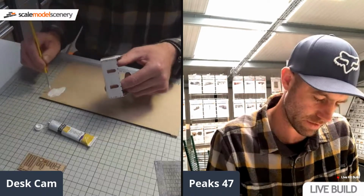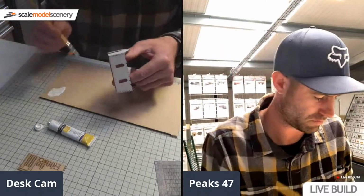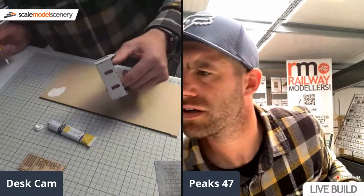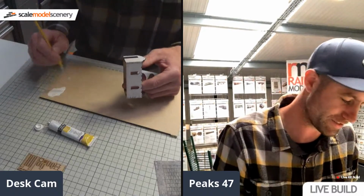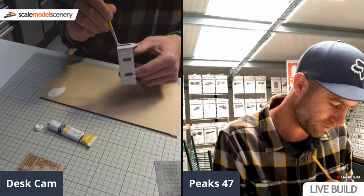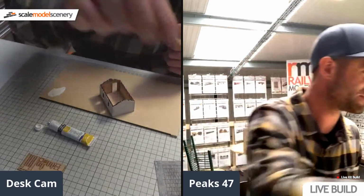Right, so all the white is nearly on now. Just about got enough on the board. Maybe a bigger brush. Yeah, that's probably a good idea, actually. I could have used a bigger brush, in all fairness. These things don't always come to you when you're live. But fair one, a bigger brush might have worked better. Although I'm really concentrating with this brush, almost stippling it in. So that's my excuse for having a smaller brush.